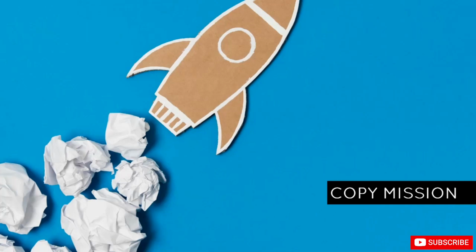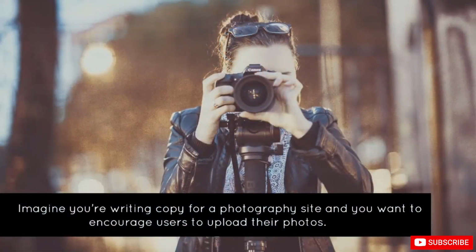Okay, time for a copy mission. I'm going to present you with some scenarios and I want you to write an opening line to evoke a specific feeling. Let's start with this one. Imagine you're writing copy for a photography site and you want to encourage users to upload their photos. So you want to make them feel curious and inspired, curious enough that they'll sign up and share their pictures. Pause the video and write down a quick sentence. Think to yourself, how might you open your copy to evoke that feeling of curiosity? Pause the video now and we'll come back and compare notes.